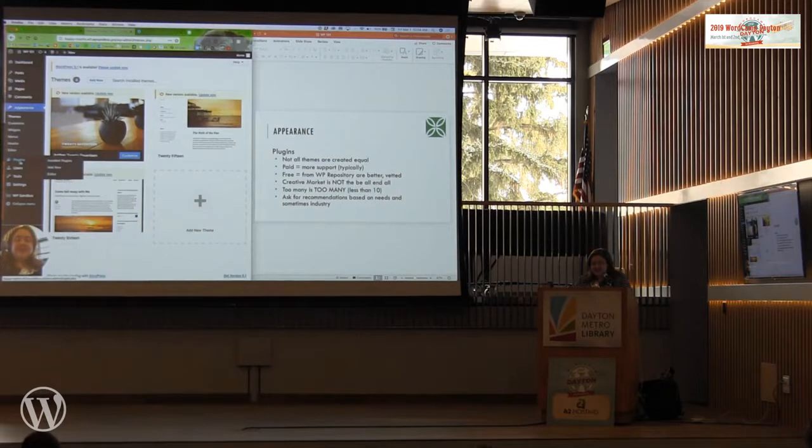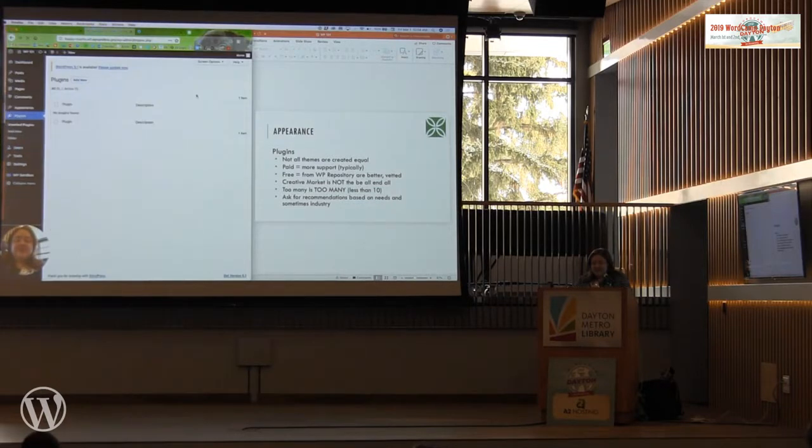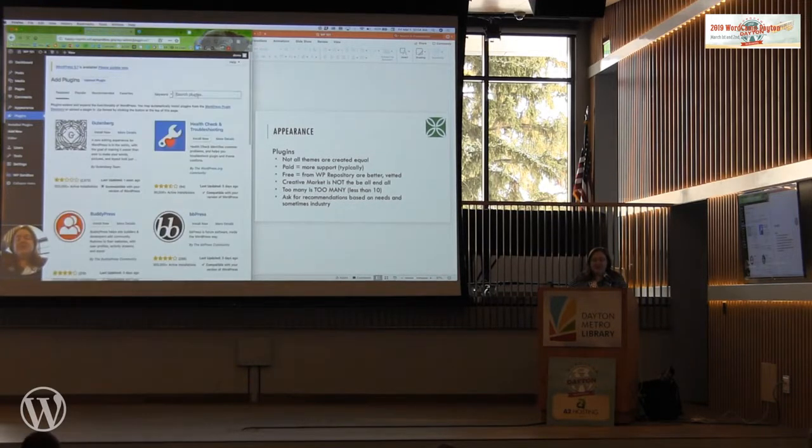Just like themes, plugins are not created equal either. Paid ones, I feel like, are better than some of the free ones. The free ones in the repository are better than any other free ones you're going to get. So if you go to the WordPress repository, which is wordpress.org, and you look up plugins, it's the same thing you're going to get if you try to add a new plugin in your dashboard. This is the repository as well. So I like to look in here first before I go out and venture into paid or other free world, because it can get a little squirrely with some of the code that's out there.